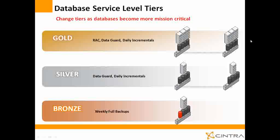Whereas in the Bronze environment, and this is typically for back office, departmental type systems, we would have single nodes, single databases, and weekly backups for those, as they're typically a lot less critical. So really, I think the key thing here is that we tier the databases according to the business service level requirements that they have. And we can bounce those around quite happily and upgrade, particularly with 12c, unplug from a Bronze area and plug it into a Silver area.